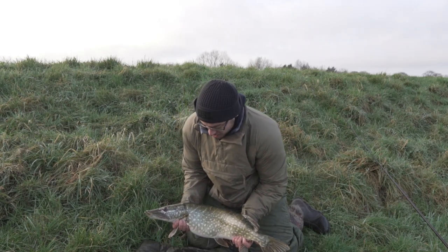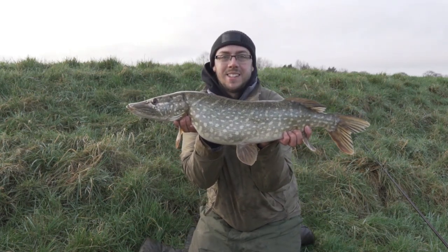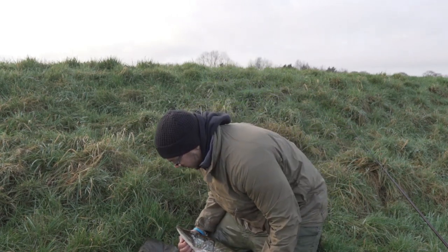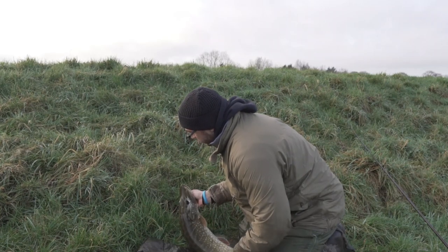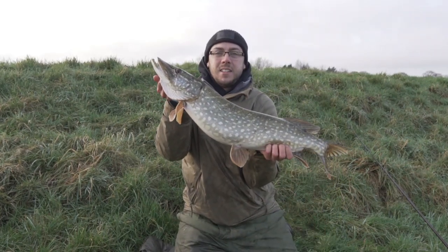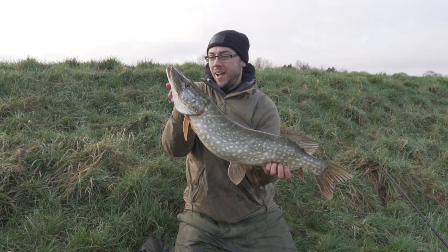Won't stay still though. Oh dear. Nice. Ooh. Think I'll have to get him under gill. There. Yeah, he's definitely been feeding on all them free fish coming out of that pipe.